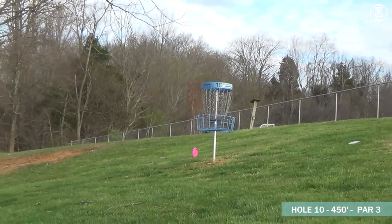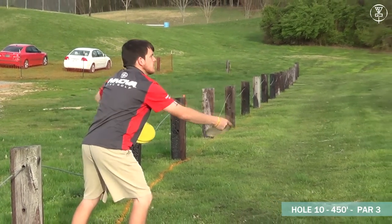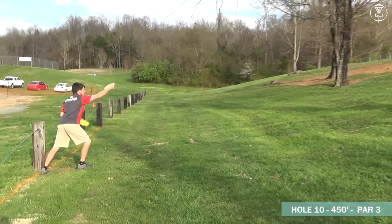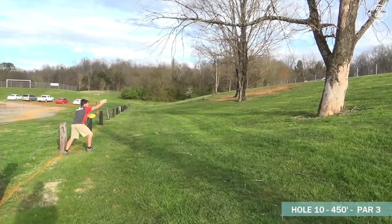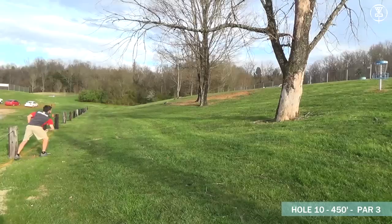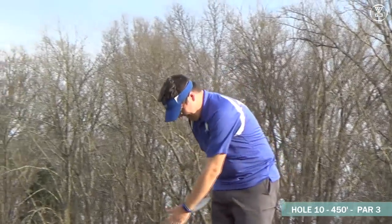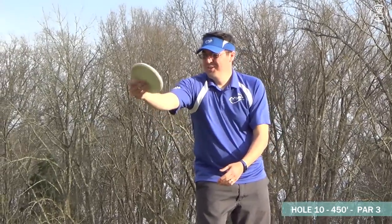Zach running it. Not quite, but that's going to be a par. Logan's going to have to make this one to get his par here. That was a giant putt. Yeah, that uphill putt and a potential for rollaway as well with this basket being on the side of the hill.